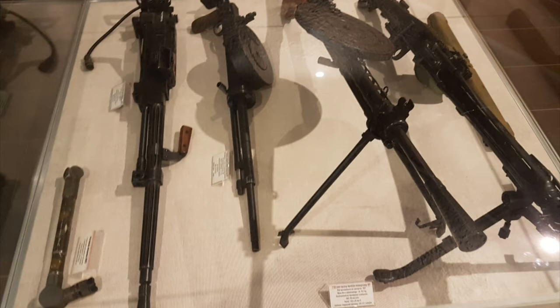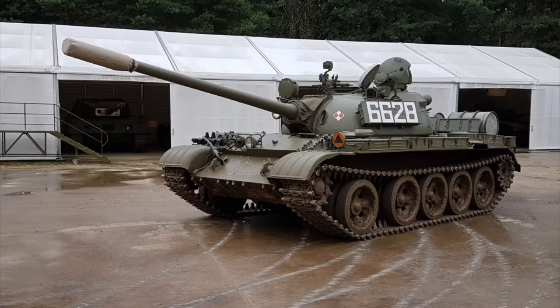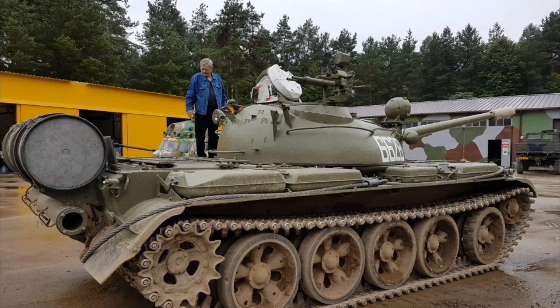But now let's go back to the tank, the T-55 AD2. This picture was actually taken after we stopped. As you can see, it slid. We came to a slide stop. Pretty cool. My father-in-law on top of the tank. I climbed on shortly after. It's not an easy one to climb, but once you get up top, it's worth it.